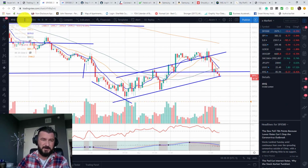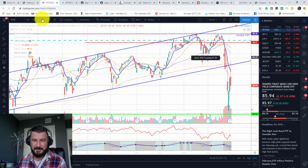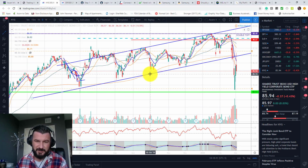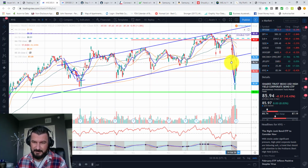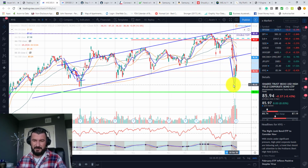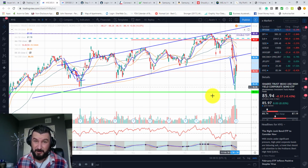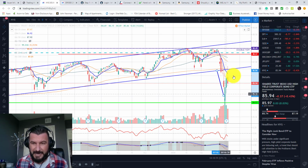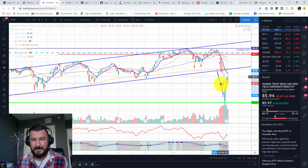Now, from a high yield bonds perspective, HYG, as you can see, what happened here is we broke down last week and we hit that target of $85. And obviously we were able to take some great profits there. And then as you can see today, it rallied up and tested that channel from beneath, then turned sharply down again. So it was a good opportunity to buy some HYG puts as it rallied into resistance.